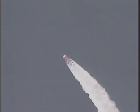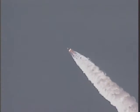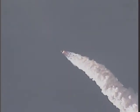Passing 1 minute 32 seconds. Altitude now is 7.8 nautical miles. Velocity 1,677 feet per second. Downrange distance continues to look good. 1 minute 42 seconds in.